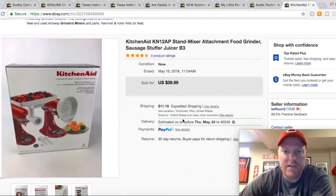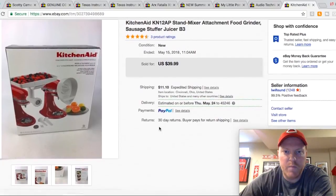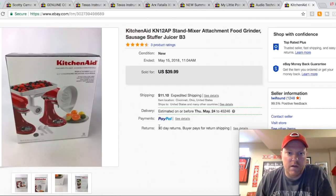These are some KitchenAid mixer attachments. It's a grinder, sausage stuffer, and juicer. They're all new in the box. I picked them up at a yard sale for $10. I actually bought them for my wife, Whitney, because we have a KitchenAid mixer, and she does a lot of stuff with it. But she said, I just don't think I'm going to really use these attachments. So I went ahead and sold them. I got $40 plus shipping.